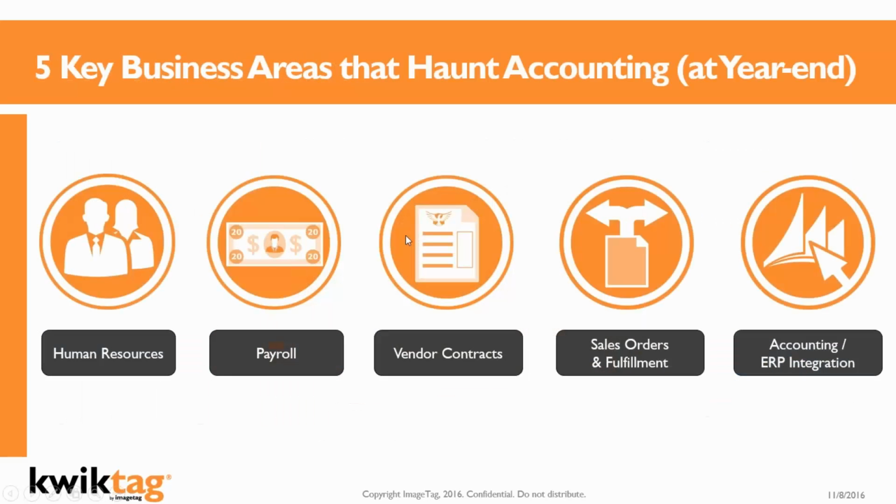And it's really a challenge for what we're going to do with it in order to manage it and really prepare for year end. And so let's take a look at the 5 key business areas that really haunt accounting, or that can really present a problem and create that panic throughout the year as well as at year end, because it all comes to a head when finance has to rush around the building and pull together all of this information. And hopefully they're not sorting through that pile of papers that we just looked at together. So the areas are human resources and payroll and vendor contracts, sales orders and fulfillment, and then finally, of course, accounting, and hopefully it all integrates into the ERP system. So let's take a look at what each of those mean.